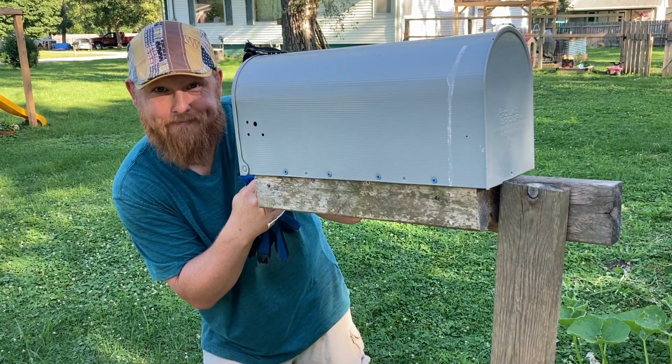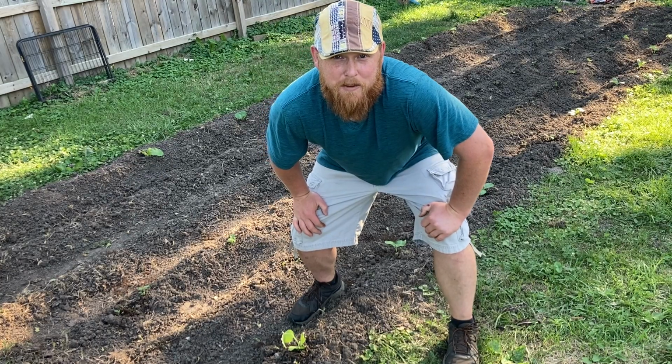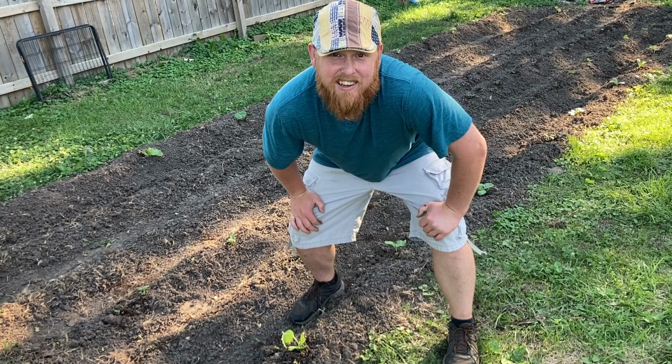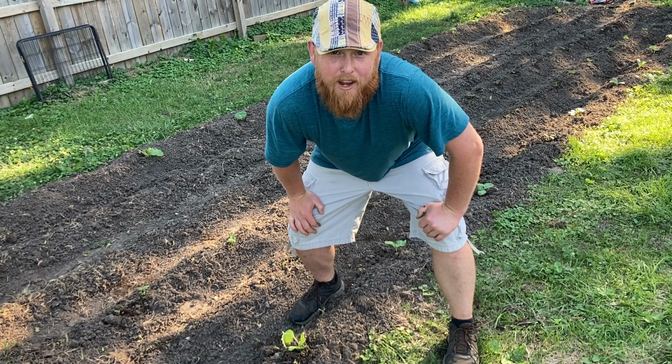Let's get gardening. So I increased the size of my garden again, but I did it more of a test. I'll elaborate here in a second. What is going on, everybody? Jesse here. I did it again, like I said. I increased the size of my garden.